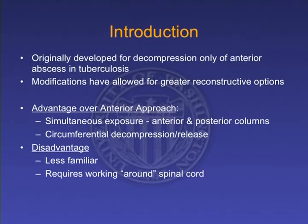It's something that seems to be becoming increasingly popular, which I think is nice to see, because it's been a versatile tool that I think was highly underused, even as recently as 5 to 10 years ago, and perhaps even now. It has several advantages over an anterior approach, and that's the fact that you can have a simultaneous exposure of all three columns, essentially manipulate the spine at will, and you can get circumferential decompression whilst doing this release. And in some cases, that's merely an advantage.